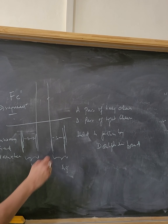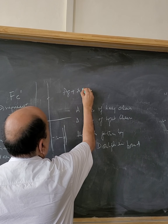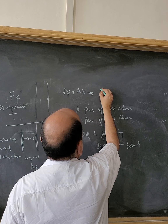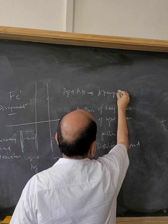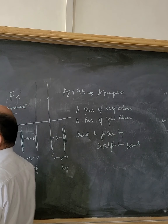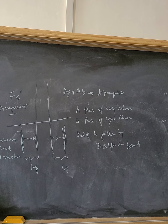So antigen antibody reactions are specific in nature, and this antibody helps in phagocytosis. This is called antibody dependent phagocytosis.